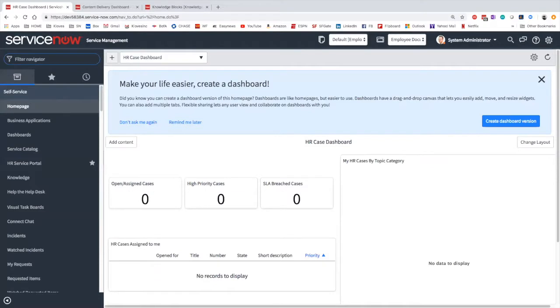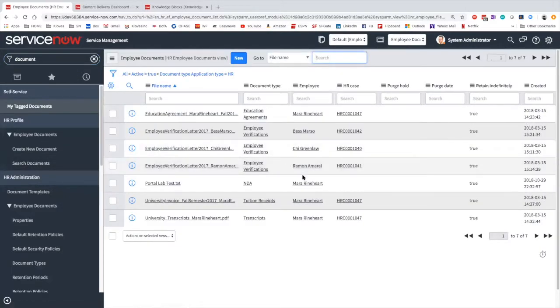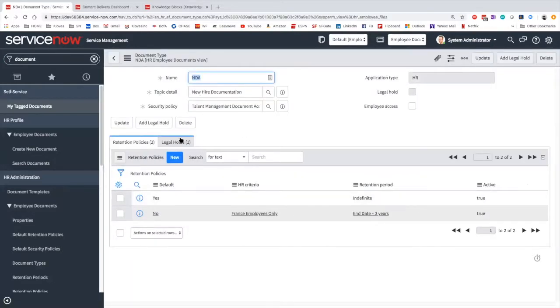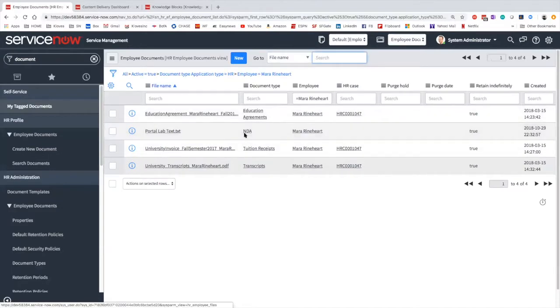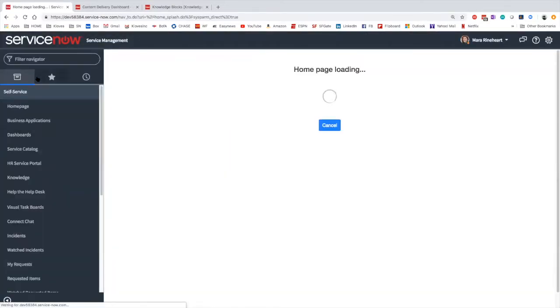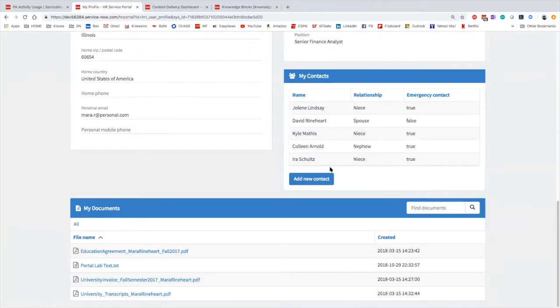So go to search documents, and Mara has more than four. So she has this Portal Labs NDA document type. So the reason why she wasn't able to see the NDA document type is because we haven't enabled employee access. Once we do that for that specific document type, and then we go back in as Mara, then you'll notice that she now is able to see her document under profile. There we go.